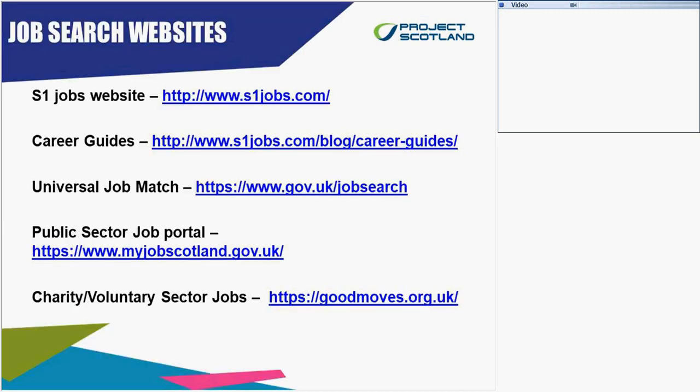In the job search websites, this is just a very brief overview. I'm not going to go into great detail. S1 Jobs is a very familiar one with lots of mentees. I ask them to jump on there, register and have a look at jobs. The really good thing as well is that S1 Jobs, for those who don't want to spend any money, is worth suggesting to mentees who want to have a look at career guides. These are all up to date and written by people that are in that particular job area.